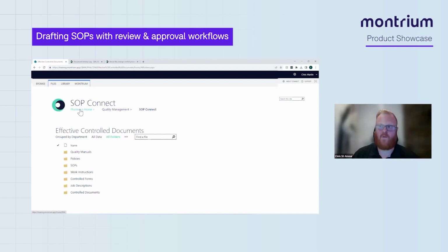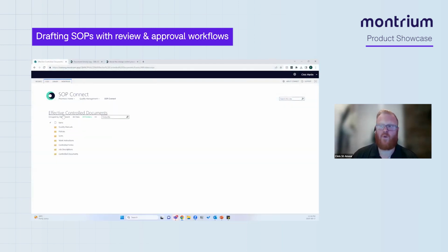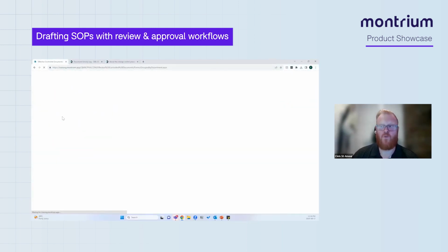Where do those documents go? Where do those documents live? So they live in an effective controlled documents library that is broken down here by the document types that we saw earlier. But what's really cool about this is there's different ways that you can group the information.